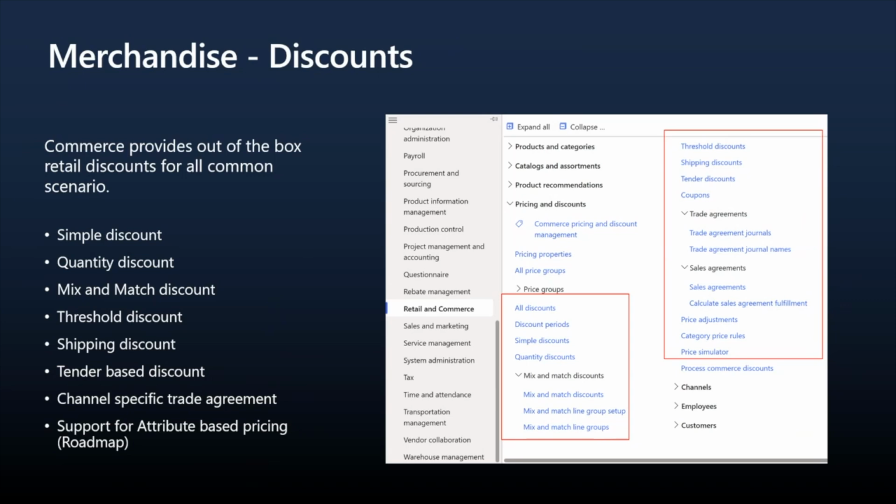For example, cash has a different discount, credit card will get a special discount, or a debit card will get a 5% and whatnot. Next one is channel-specific trade agreement. We can link trade agreement to a specific channel also. And at the end, we do have an attribute-based pricing, which is in our roadmap. So Commerce provides all these discounts on your B2B portal out of the box and all other channels too.